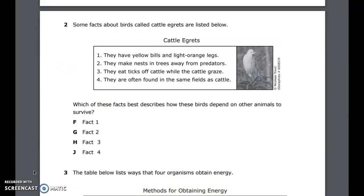Number 2. Some facts about birds called cattle egrets are listed below. Cattle egrets. 1. They have yellow bills and light orange legs. 2. They make nests in trees away from predators. 3. They eat ticks off cattle while the cattle graze. 4. They are often found in the same fields as cattle.